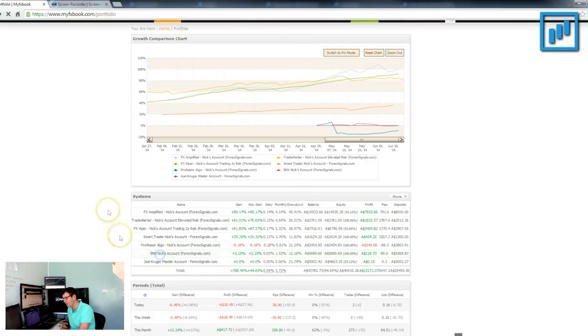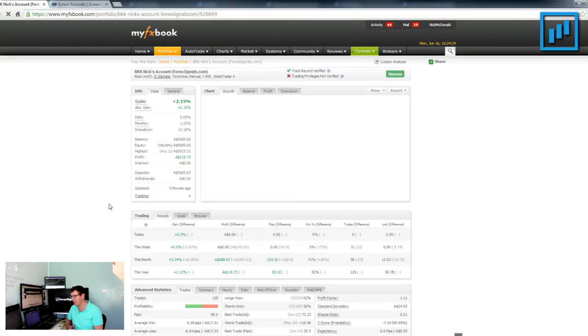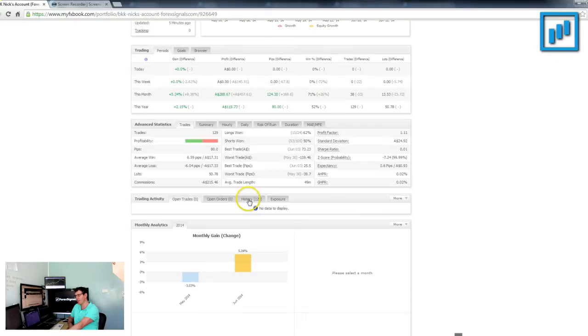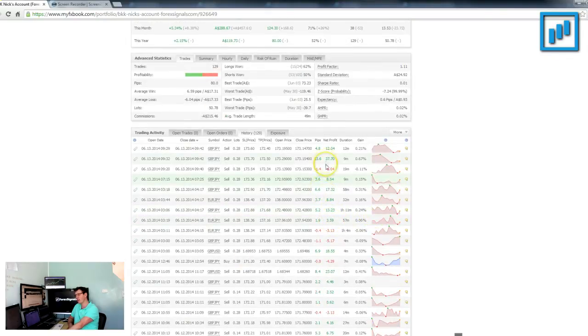So anyway, BKK, I get asked about this guy a lot. He had a great start, then not so great, as you can see from the drop here, and now he's starting to recover. He's back above water as a result of a basket of yen trades. He's cool to watch trade. You can see the pip gains there aren't massive.